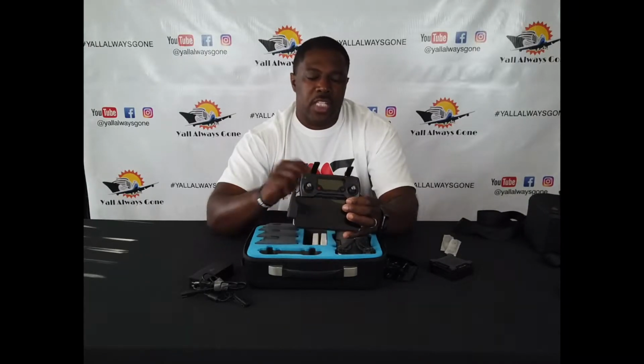Return to home happens in GPS mode. So if you flew out 5 minutes in a direction, full speed in sport mode, it's going to take 10 minutes to come back if you use return to home, because the fastest it's going to come back is 22 miles an hour, which is half the speed you flew out. So I always just fly it back.